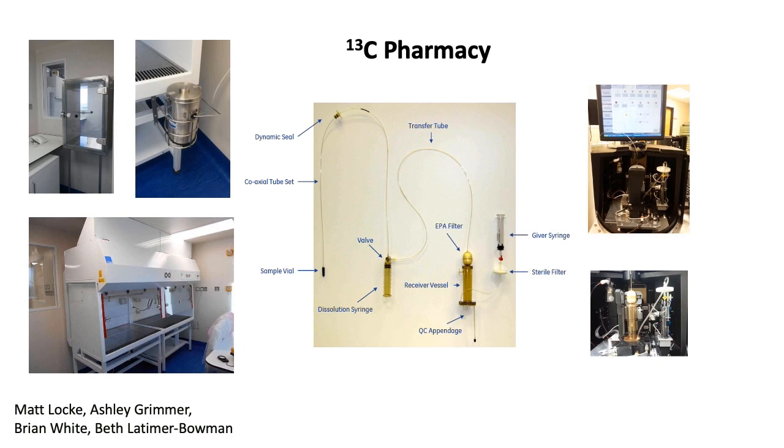The EPA filter removes the radical, the receiver vessel neutralizes the pyruvate, and the QC appendage is used with the QC module shown on the right-hand side in order to ensure it's safe for injection into the patient. In Cambridge, we fill in batches, we freeze our samples, and we use them as required, which is different to some of the sites in North America.